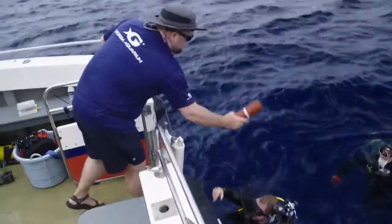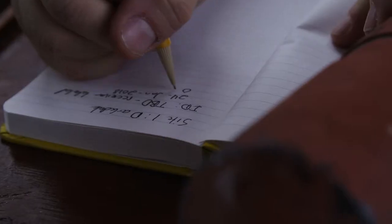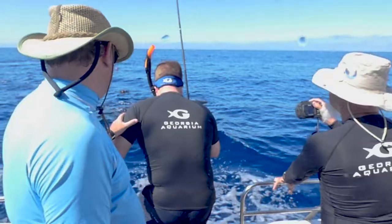Good job, guys. Excellent work. So we just got our first receiver back of the day. I'm really excited to take it back to the lab and see what kind of treasures are waiting inside. One of the things that's really exciting about the work we can do here in St. Helena is we can take some of the things we've learned in the aquarium and apply that to what we do here in the field and vice versa.